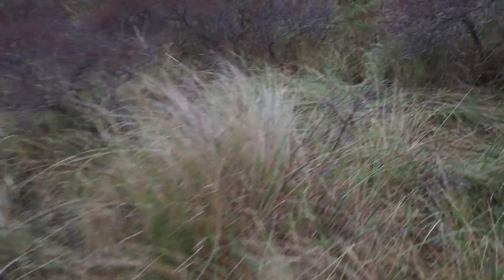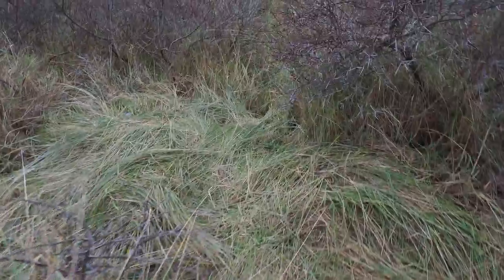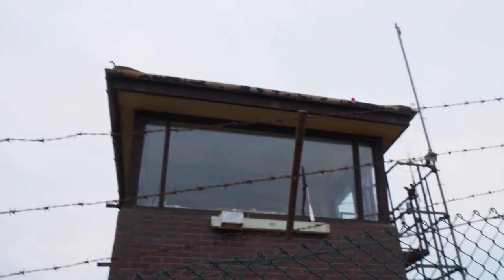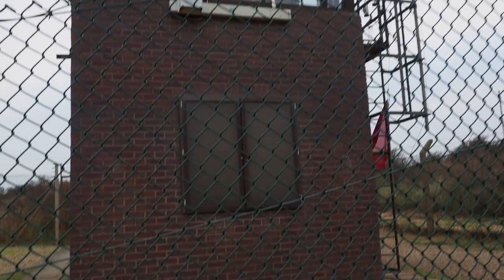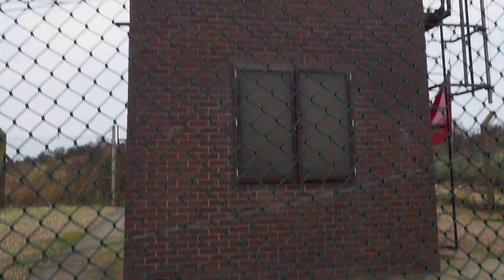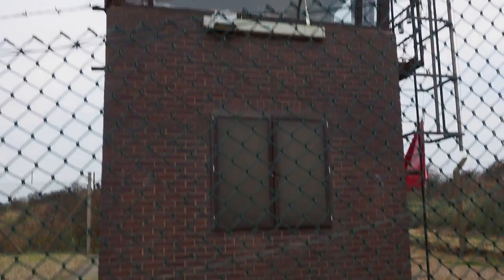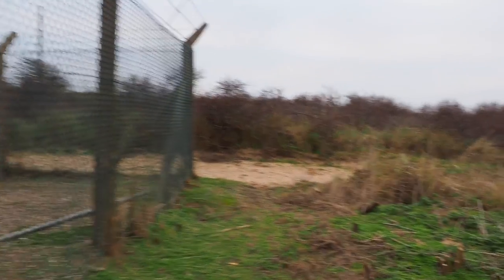Yeah, we just get through these thorns, look, because there's no fence on here or anything like that. We're just walking through. Watch the thorns. Crikey. Check that out, guys, for a little spotting tower. So any of you guys who see when they're on the furthest away target, I'm guessing that's the tower they probably used to use. It's not used anymore. It's just left abandoned like many RAF things, as you can tell by the state of the flag.